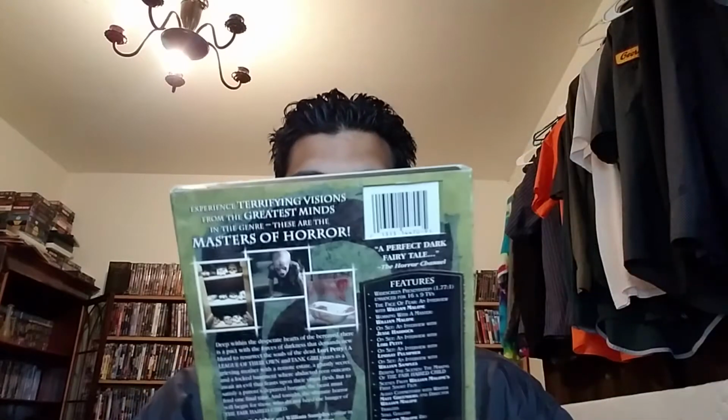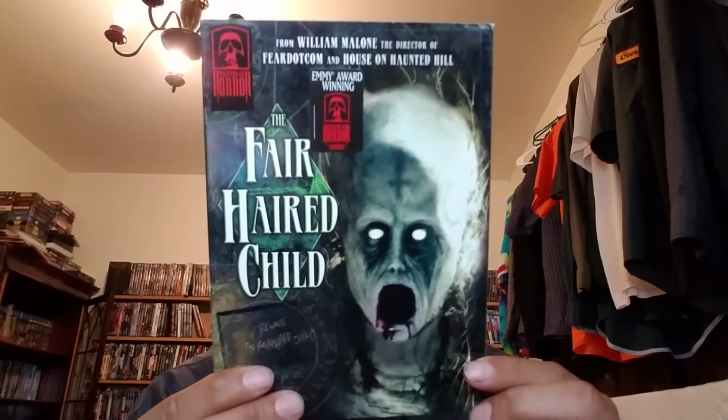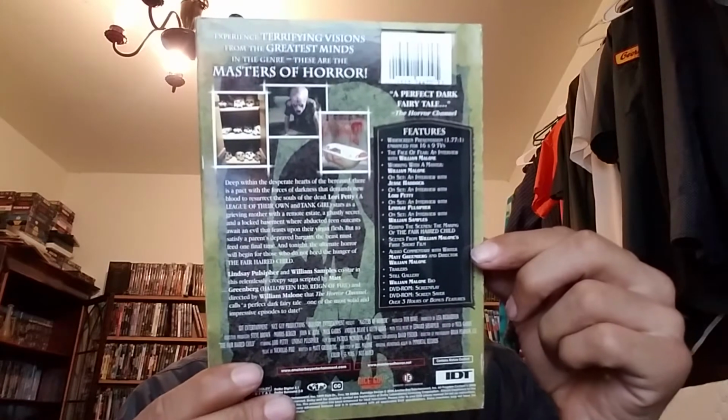The papers did get a little thinner, a little cheaper. But pretty cool. That's a cool one. Deer Woman. Never saw Deer Woman. Couldn't tell you much about that. Fair-Haired Child. That's a freaky looking one right there. From 2006. Or 2005, I think this movie came out. So yeah, anything before 2008, they kept that old school logo.